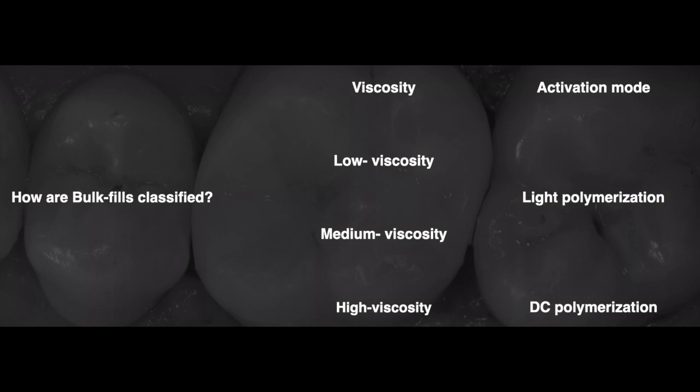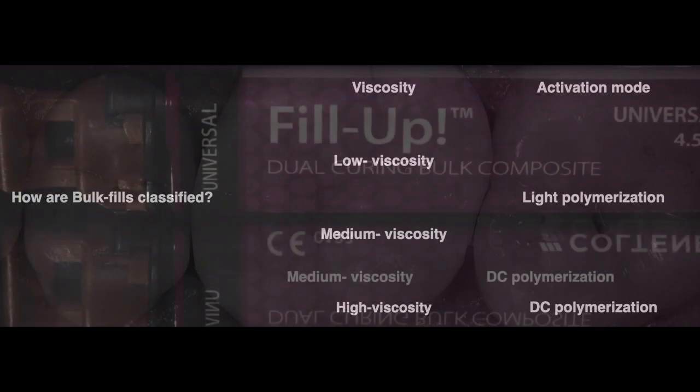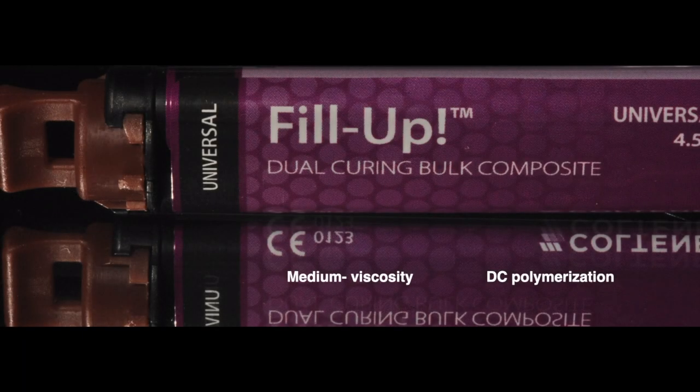In regards to its activation mode, they can be light cured or dual cured. One of the benefits of dual cured bulk fills is that the depth of the restoration is not a concern as it is for the light cure bulk fills, since the evidence has shown that the latter performs best at depths no greater than 4 millimeters. Fill-up from Coltene is an example of a medium viscosity, dual cure bulk fill composite.